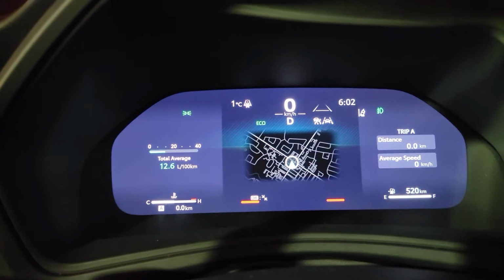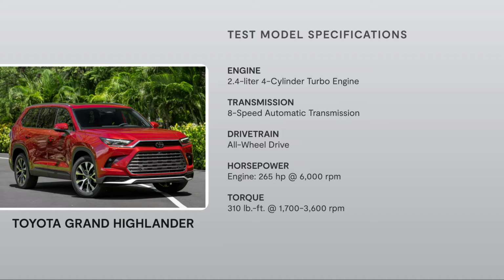We're going to be driving this over the week and see how many kilometers we complete, and after that, we'll head to the gas station to see how much it costs to fill up, so stay tuned.